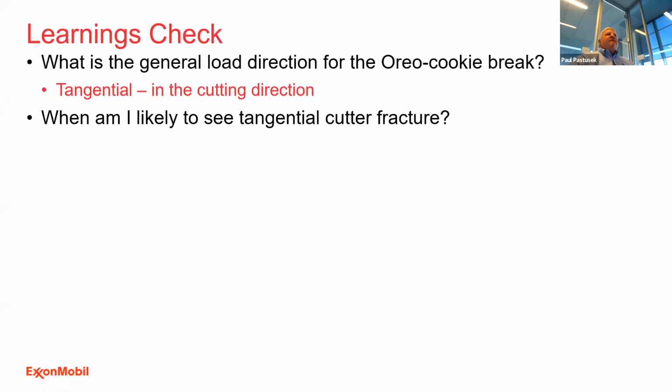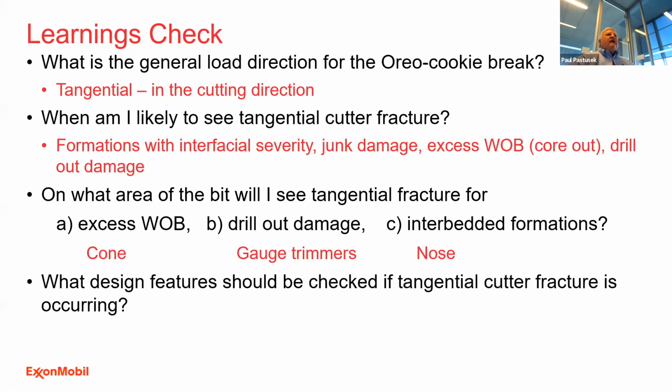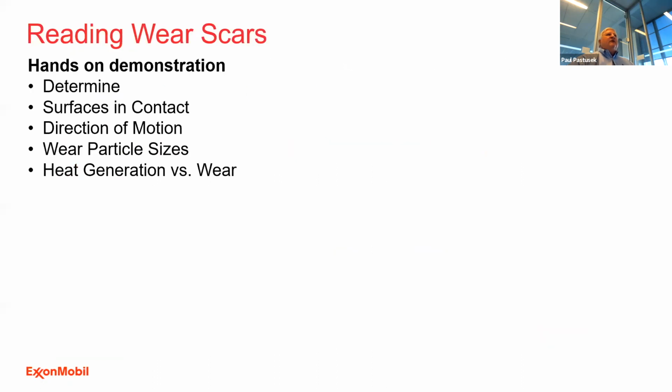Okay. Good time for questions. Yeah, we've had a few questions, Paul, but Dustin is doing a great job of answering the technical questions. Right. So I think we can keep going. Excellent. Good. All right. I'm not going to do this learnings check. Just to let you know, these are the kinds of questions that we would ask.